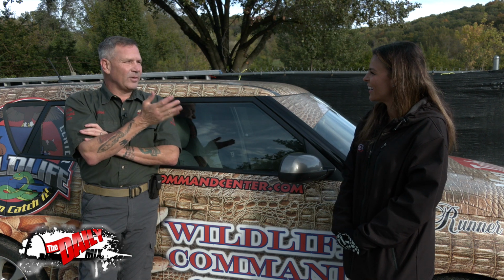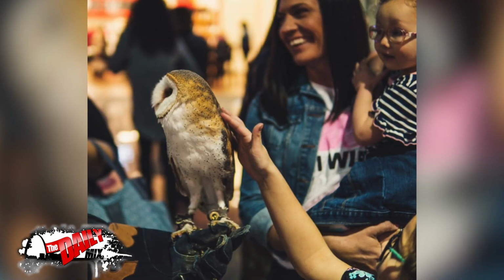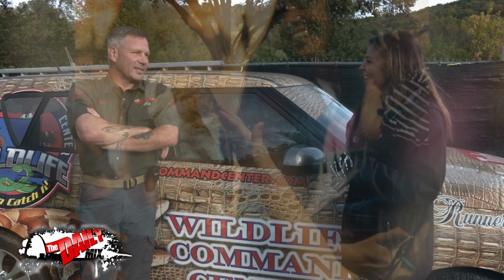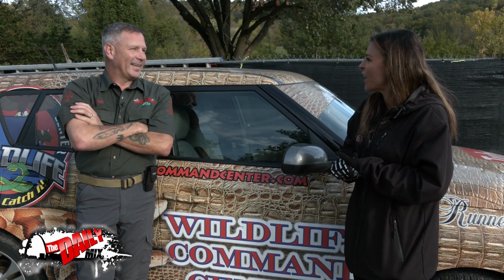That is insane. You alluded earlier that you've never actually held an owl before. No, who has held an owl? That is something that most people haven't done. People that are friends of Wildlife Command Center and come to our events have held owls. That is amazing. As a matter of fact, if anyone's ever held an owl, they should just drop a comment somewhere. Oh my gosh. And tell us. Yeah, I need to know about that.